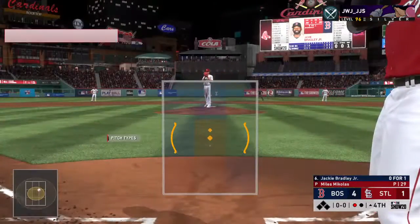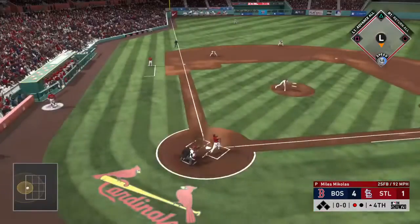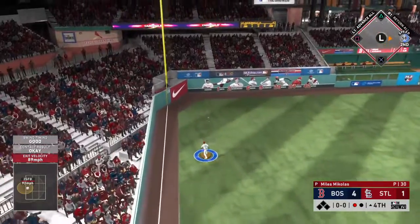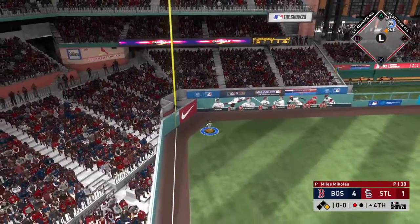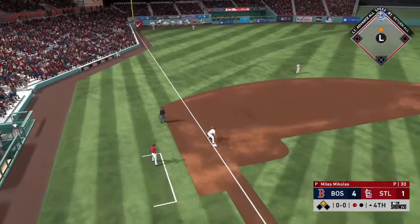Stepping into the box, Jackie Bradley Jr. 0 for 1 for him here in this one. This is line to left. And that's a base hit. 1 for 2 in his first couple of plate appearances. And he'll reach second now with 1 away.